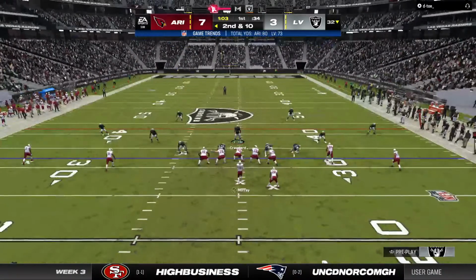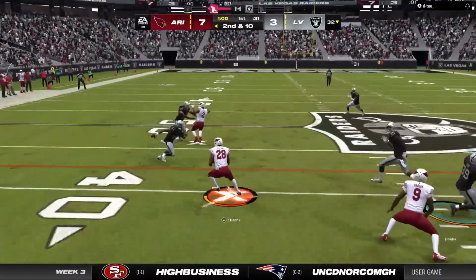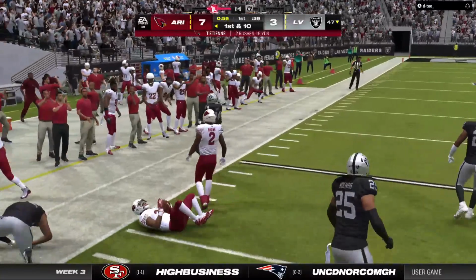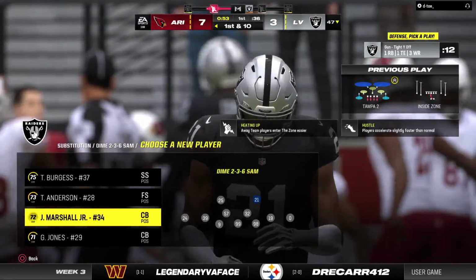Second and 10. From the gun, he'll hand this off. Sheds off the tackle and able to get this one across the 45 before he's brought down. 15 yards that time, and the Cardinals move the chains.